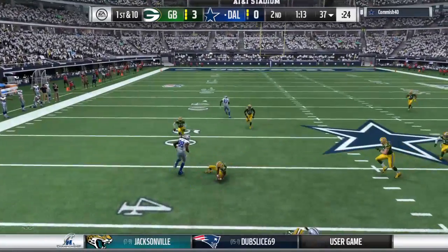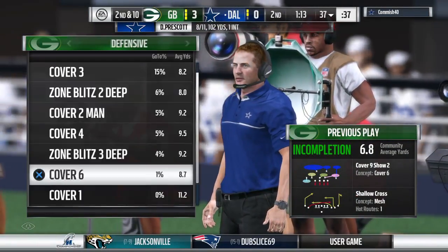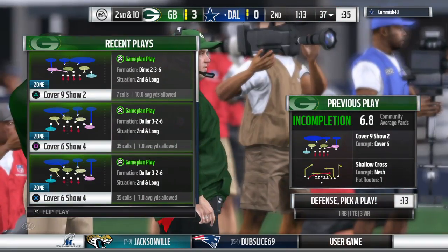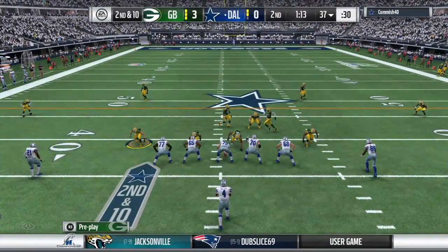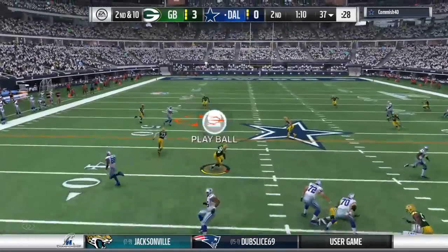Now Prescott, and his throw's going to be incomplete. It's always tough for the guys throwing the football when they think they've got a completion and the ball's almost there, and then someone sneaks a hand or two in and bats it away. Throwing again, Prescott on 2nd and 10.